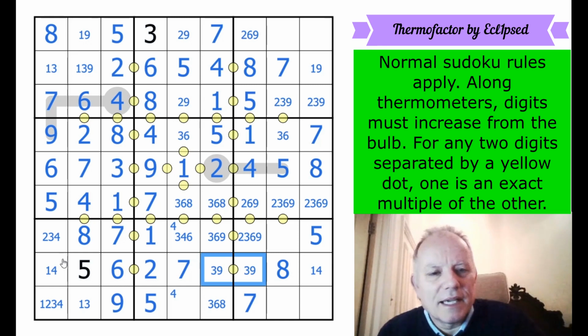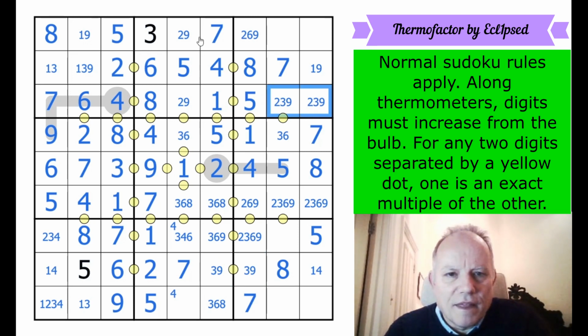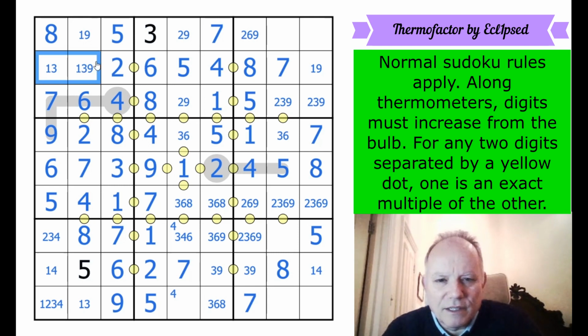What am I missing here? Come on, I just need to think of something useful to do. 2, 9, one of those is 3. I've done that thinking already. There's a 3 there. That's not helpful. 5, 8, 1.